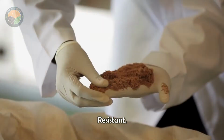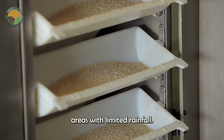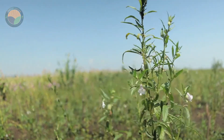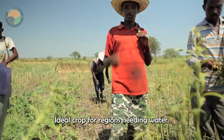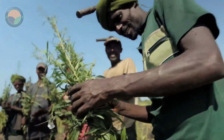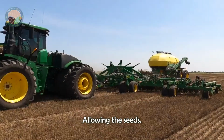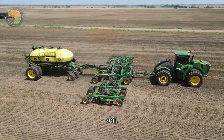Sesame is drought-resistant and highly adaptable, making it well-suited to areas with limited rainfall. This adaptability makes sesame an ideal crop for regions needing water conservation. Sesame is usually planted after the rainy season, allowing the seeds to germinate in warm, well-drained soil.